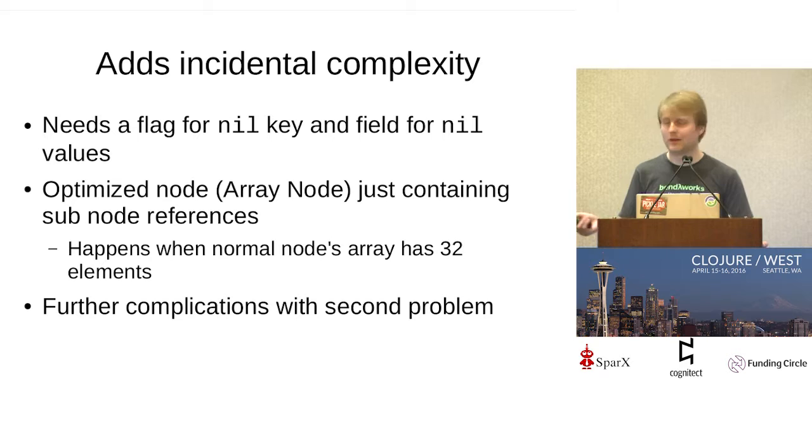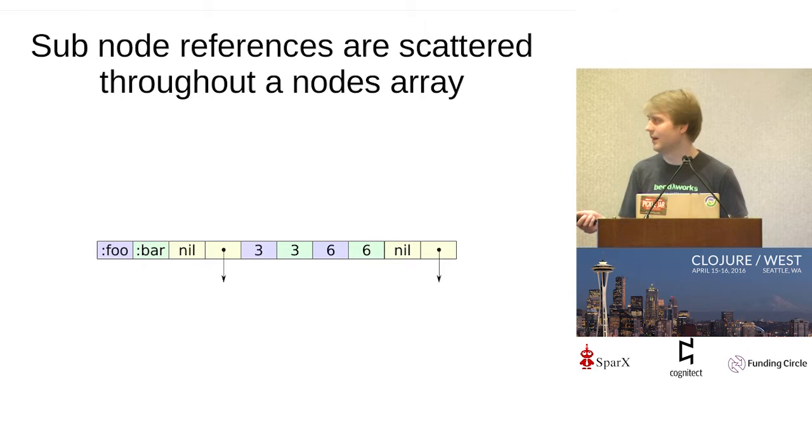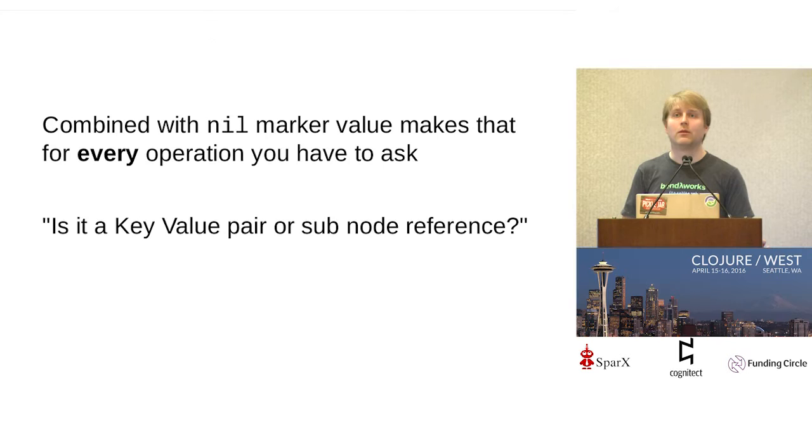Then we take the normal node and create an array node, and there's a whole bunch of further complications. The second problem with subnode references is that they are scattered throughout a node's array. As you can see here, we have a key-value, then a subnode reference, then a key-value, and another subnode reference. There's no rhyme or reason to where they are located. So this means that for every single operation, association, dissociation, iteration, and lookup, we have to keep this in mind: when we look at a pair, is this a real key-value pair, or is this a subnode reference? This adds a whole bunch of mental overhead, and it makes the code a lot less clear, so you don't really see the intent of what it does. And if you want to add any other operations, you always have to keep this in mind.